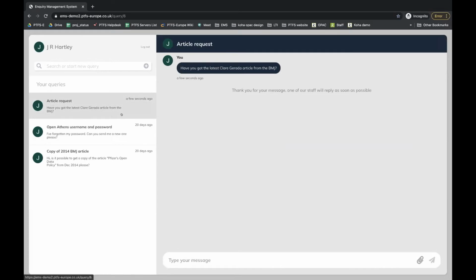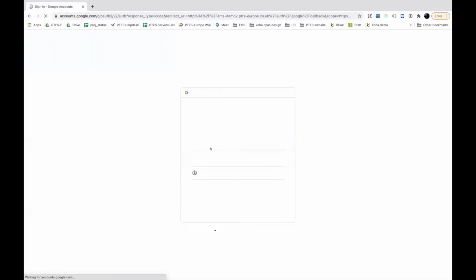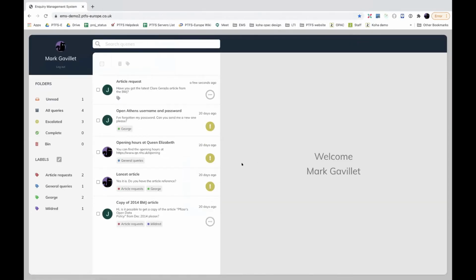It's added to my list of queries there, and it says, thank you for your message. One of our staff will reply as soon as possible. So that's now gone off into the system, and in the background, an email alert will be sent to the library. So if I now come across here and log in as a member of library staff, what you see is a very similar interface. We can see here we've got an unread query and we've got historical queries as well. So this is the query that's just come in.